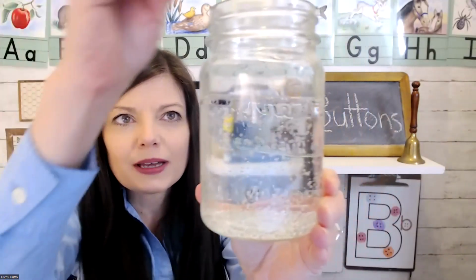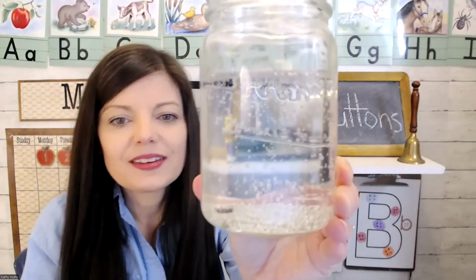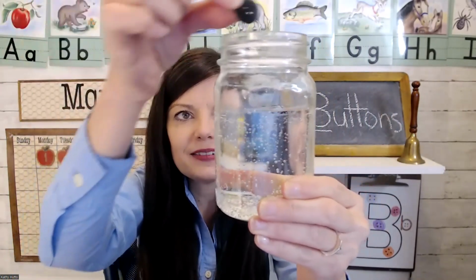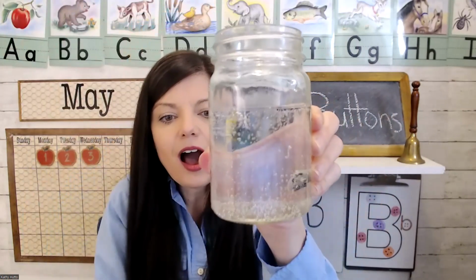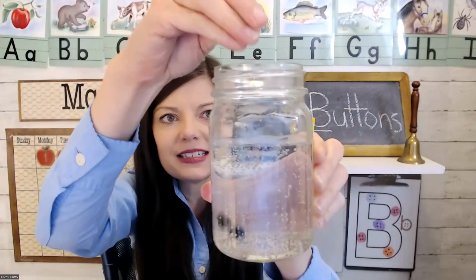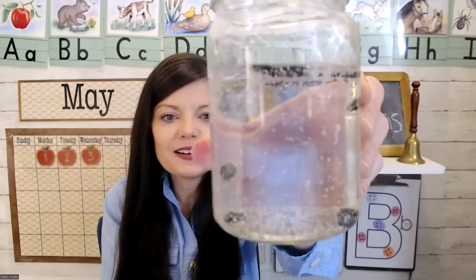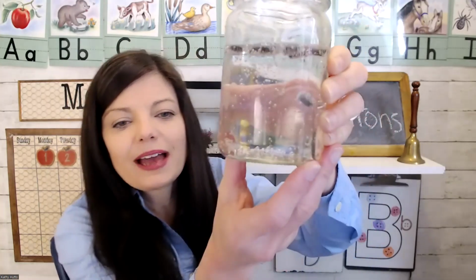Let's drop in another button. There it goes to the bottom. Wait a minute. The button just went back up to the top. Let's try a bigger button. It went down to the bottom. There it is. And now it's going to the top. Let me put in lots of buttons and see what happens. They're floating back up. Whoa. It's making those buttons go back to the top.